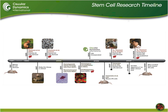In 2009, in April, Junying Yu, and again in Dr. Thompson's lab, demonstrated the first vector-free or residue-free methodology of inducing pluripotent stem cells. The first in 2007 used a retroviral vector that integrated into the genome of those cells. And then in 2009, we were able to produce iPS cells from somatic cells without the introduction of a vector.